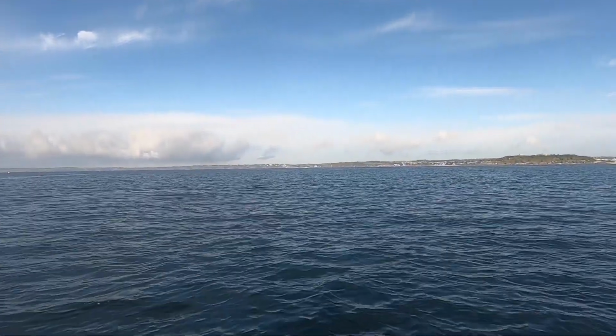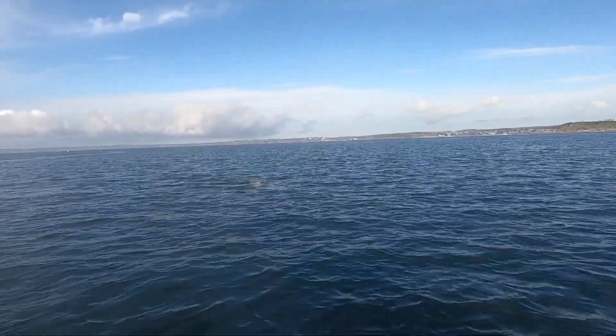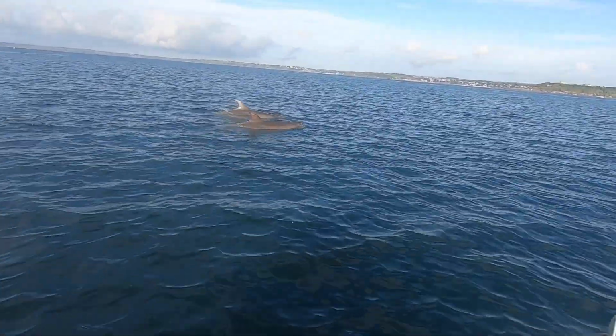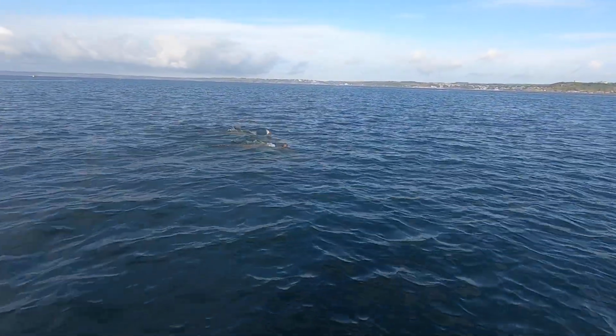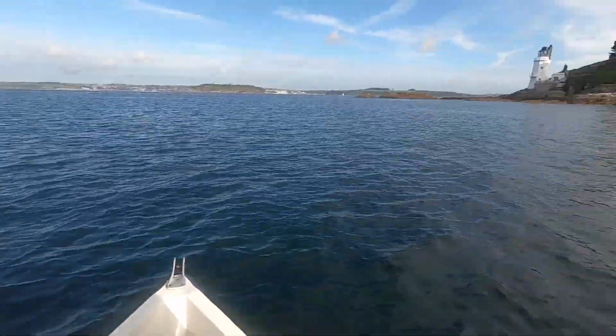This is what it's all about. Look at these dolphins here. Absolutely made the trip. Fantastic. They just swam straight under the front of the boat. Cut the throttle. I was really worried they were going to hit one, but they seem to know what they're doing. Just swam right under the boat. Terrific.